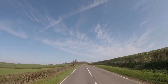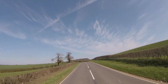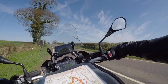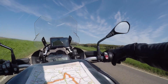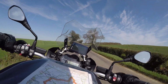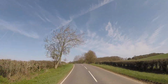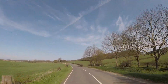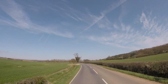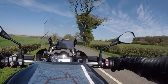Unfortunately, the nice weather is bringing the flies, so already I'm getting a few stuck on the visor, probably on the GoPro as well, so I apologise if there's a fly in your vision. Sort of catch-22, isn't it? Miserable weather, not so good for bikes. The perfect weather like today, and the flies, it's also perfect for them.